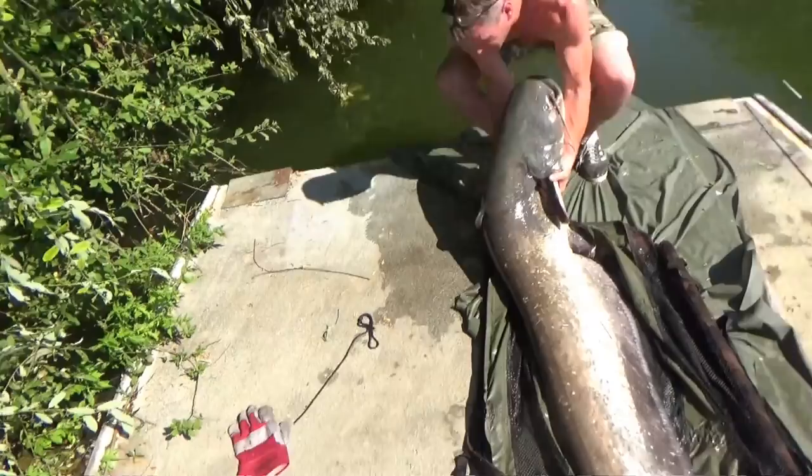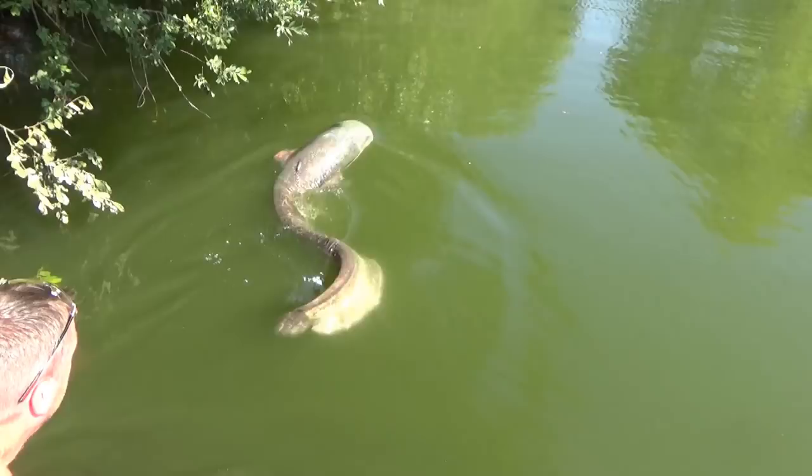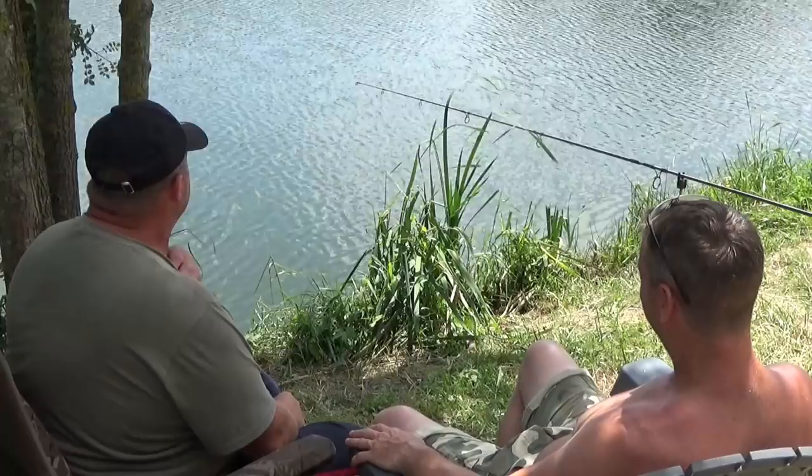Let's get him back in. Let's do it the easy way, shall we? And here we go. Look at that. And there he goes. Perfect return, that. Beautiful. I tell you what, that kip sheet just works perfect, doesn't it? Yeah, because they're on slime. A little bit of sweet corn in there as well.